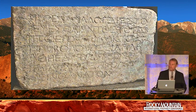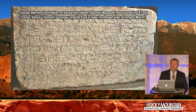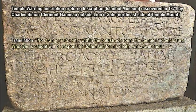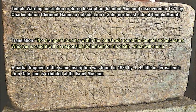And so it's written in Greek to warn Gentiles not to enter. But this was found in 1871 by Charles Clermont-Ganneau outside the Lion's Gate. That's just on the northeast side of the Temple Mount. Okay, and another fragment of it was found in 1936, also in the Lion's Gate. All right, now these things are not the City of David again. These came from the Temple Mount.